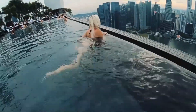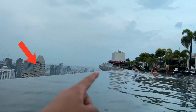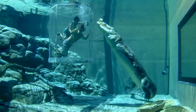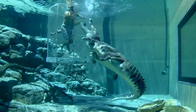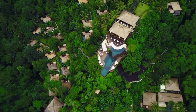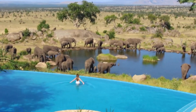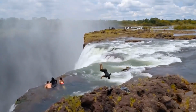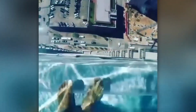Want to dive into a skyscraper pool with no rails? Or maybe one filled with blood? If not, a crocodile-filled cage sounds good. Well, we have a muddy one too, and one located in the middle of a jungle. Because today, we're going to show you some pools that will give you literal nightmares.